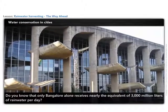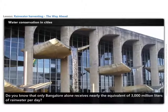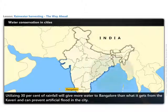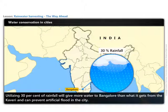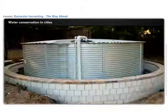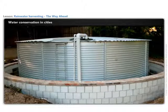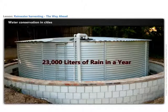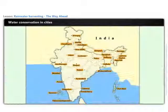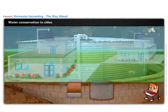Do you know that Bangalore alone receives nearly the equivalent of 3,000 million liters of rainwater per day? Utilizing 30% of rainfall will give more water to Bangalore than what it gets from the Kaveri and can prevent artificial flood in the city. In Bangalore city, with around 60 rainy days, a 500-liter rain tank fixed to a 50 square meter roof catchment can collect nearly 23,000 liters of rain in a year. Thus, many of our cities bear a good capacity of rainwater harvesting.